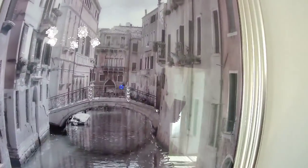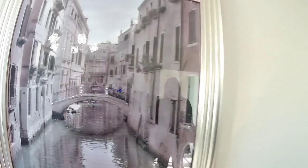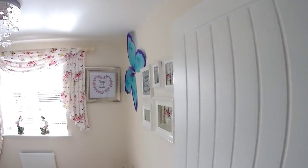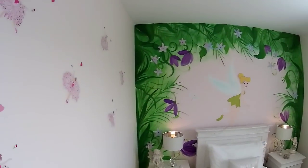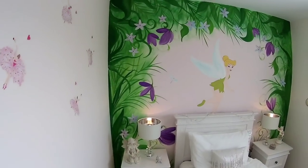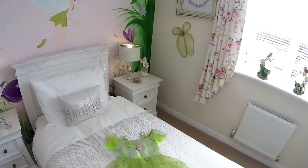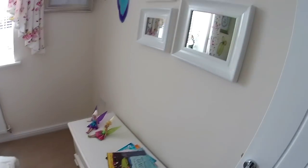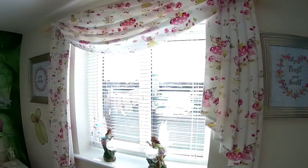Look at the detail in that picture. Yeah, they're lovely. The artwork that they've got throughout the show rooms is very, very nice. Oh, Steve, look. Yeah, nice room. Bedroom 3, absolutely beautiful. So, dressed as a little girl's room. 3 metres 31 by 2 metres 54. Very, very pretty indeed for a little girl who likes fairies.